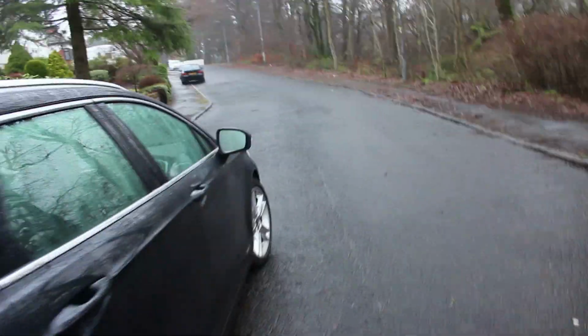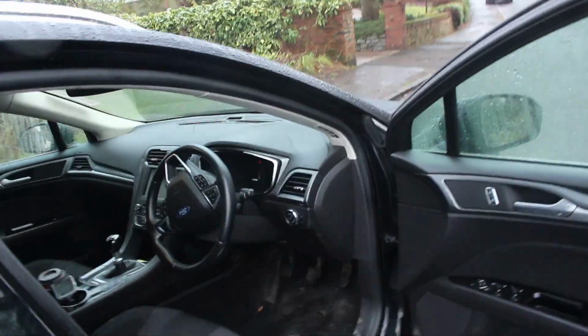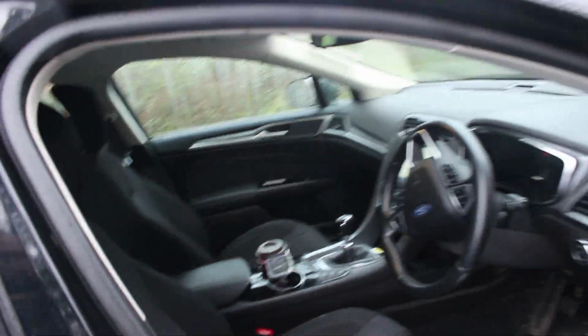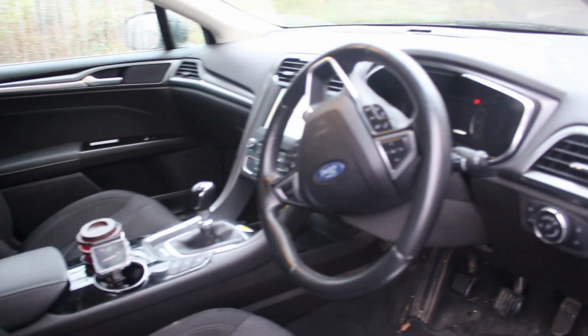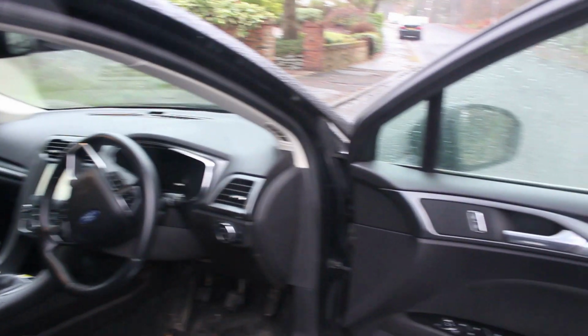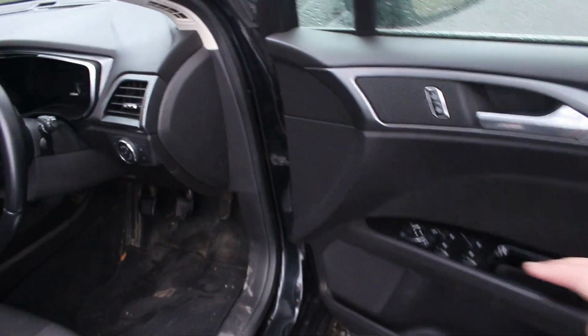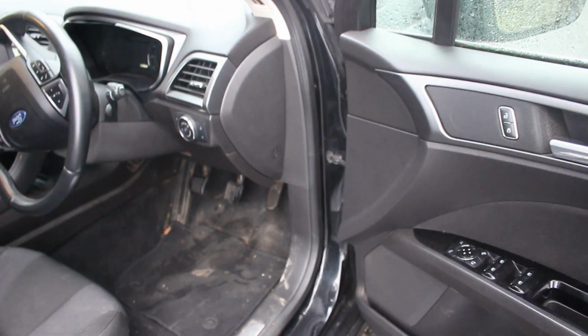So we'll take a step round to the interior of the car. As you can see, Ford have done quite a step up from the last generation of the Ford Mondeo to compete with its competitors this time round. This car does come with keyless entry and keyless go. Also have automatic wing mirrors, all round automatic doors, door lock on the side there.